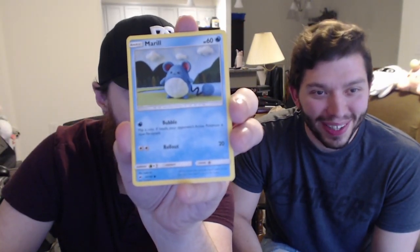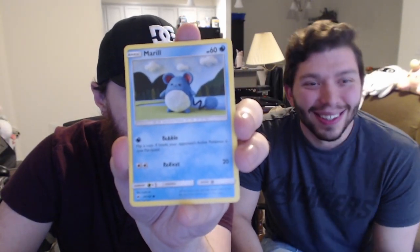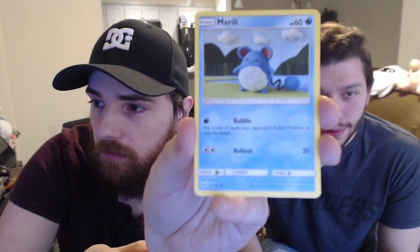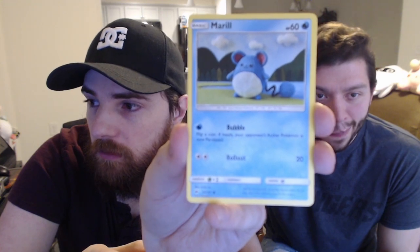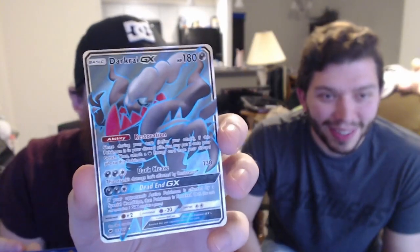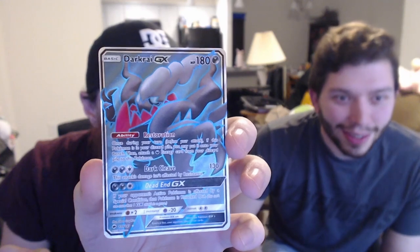Meryl. Looks weird. He's like. Yeah, they have knitted versions of them. If the camera could focus, you would see him be clay. No, it's actually like they knitted it. Oh. Or crocheted. Whirlipede. First holo, Whirlipede. And all right. Hell yeah. Darkrai. Something good. Okay. Not amazing, but good. He's cool as crap. And on these, we've been getting the white background.